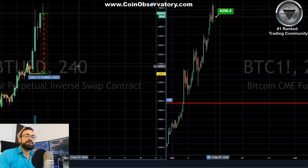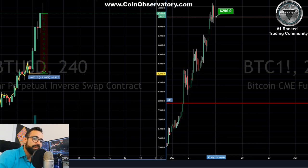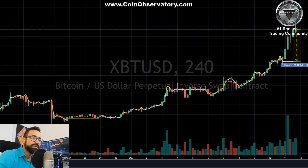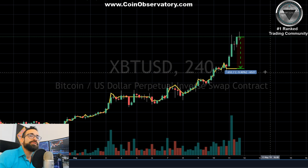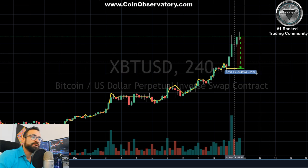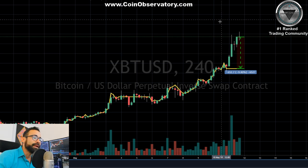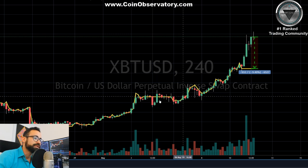Now, what happens if we don't fill the gap, right? If CME does not want to fill the gap, what's going to happen? Whoever's short on CME is going to get squeezed really, really hard. There's been some heavy shorting in this range and if they don't bring it back down, not only are they going to get stop hunted, they're going to get liquidated, right? They're going to lose quite a bit. And same thing for the longs. So that's why we see these gaps happen.